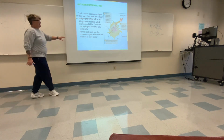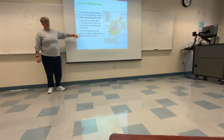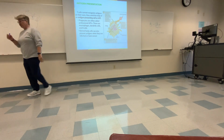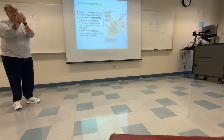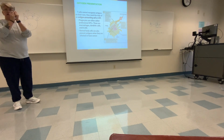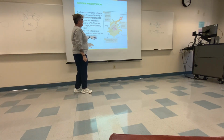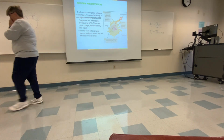So, in the moment you have cancer cells, that also becomes an APC. Because what happens when you have a cancer cell, that cell loses its name badge, and now it's presenting something that's not normal. And your T cells will recognize that. And we're going to talk about what this MHC2 is.